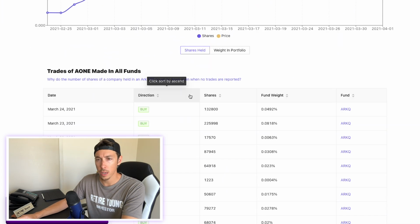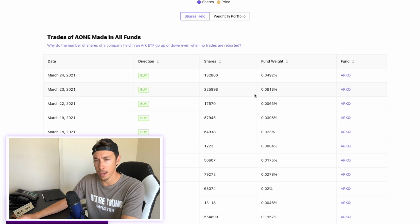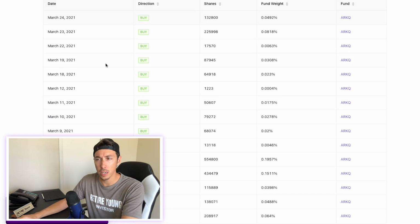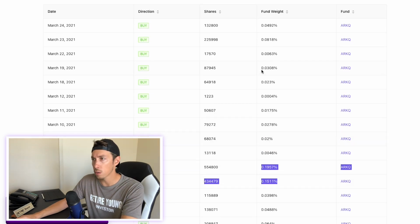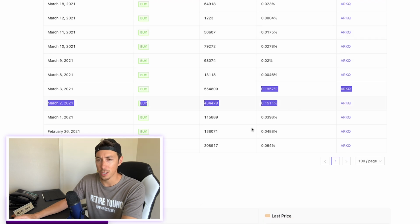Looking at this window here, these are all the buys ARK has made of Markforged, ticker AONE. So they are secretly loading up with small buys, 0.06, 0.04, 0.03, 0.15. It's all over the board. They're not letting up. 0 sells.